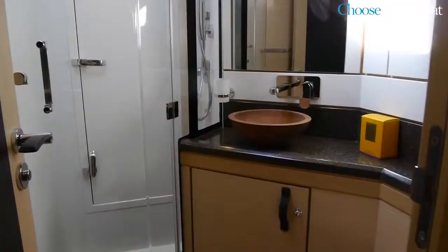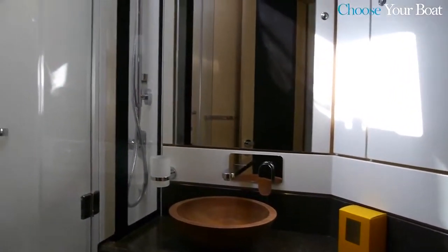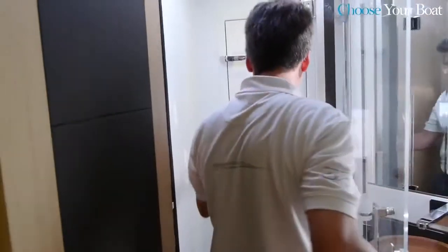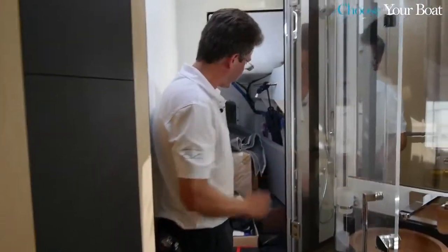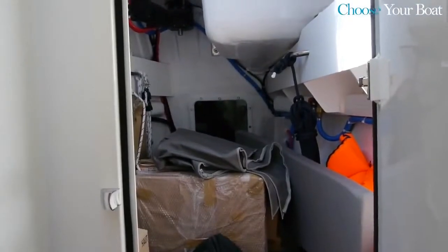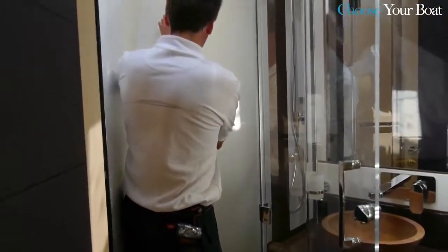And then each one has its own head and shower. You have a freshwater flush electric toilet, which is standard throughout the boat. And you have this nice shower compartment with a plexiglass door. And here on the starboard side, we have access in from the shower into the sail locker or crew cabin, depending on your setup. But this is a fantastic way to access the forward part of the boat in heavy weather, or just to get some tools and items that you might need when working on the interior of the boat.